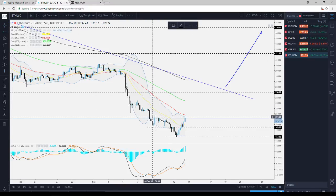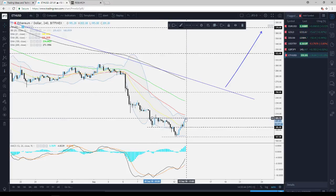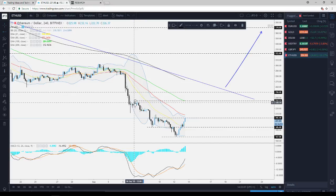If we're going to go small step by step here, at the moment it's near this 202 level that acted as a nice area of resistance on the 9th of September. Certainly keep your eyes on this 202 level. If this continues to push higher, we'll be very careful and continue walking in small steps, because the next potential area could be the 220, and if that doesn't hold, we do have a good potential area of resistance at around the 235 mark, approximately there.